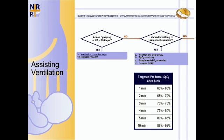However, if the baby has spontaneous and adequate respirations with a heart rate of more than 100 beats per minute, but is observed to have labored breathing or cyanosis, the following maneuvers are performed. Position and clear the airway of the newborn. Initiate pulse oximetry, and provide supplemental oxygen as needed in persistent central cyanosis or failure to reach targeted preductal oxygen saturations as indicated in the table. Initiation of CPAP must also be considered, especially for preterm newborns with labored breathing.